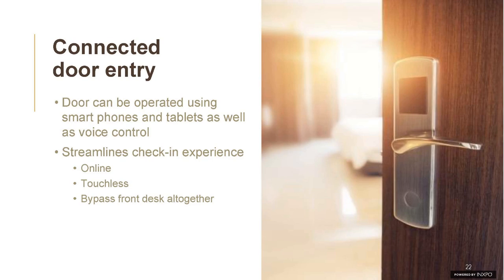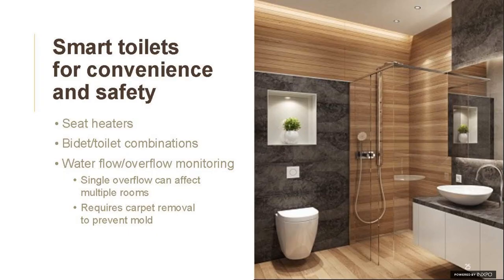Connected door entry. Many guests just want to get into their room without having to stand at the front desk to get their little key card. So why not make it seamless? With a connected door entry, guests can check in online, select their room, and just skip the whole front desk, go right up to the room and enter the room at their convenience. Nothing worse than getting a card key, going up to your room, going to the door, and the thing doesn't work, and you have to go downstairs to get another one. This totally eliminates that problem.